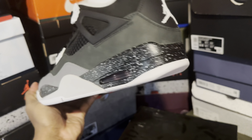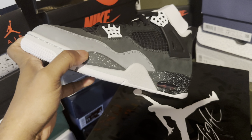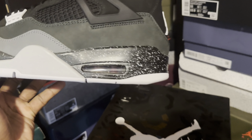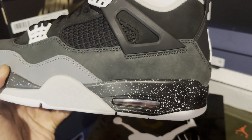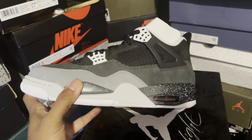Really give the shoe some character. You got it also up here where the midsole is a little bit lighter gray, then it fades into black with the speckles. Of course, you see you got the air bubble. I like that the air bubble has that red color in there, give the shoe also some flair and some character, so that's pretty dope.